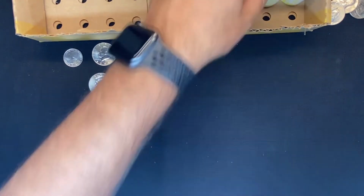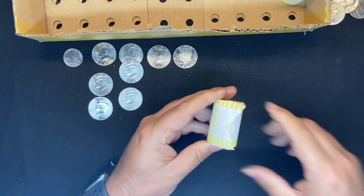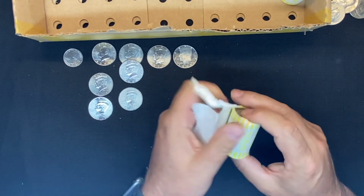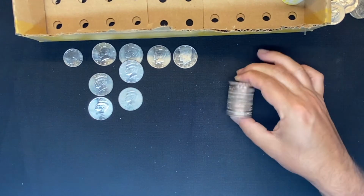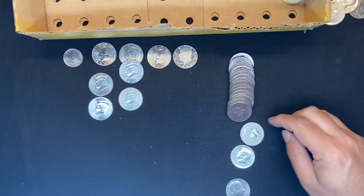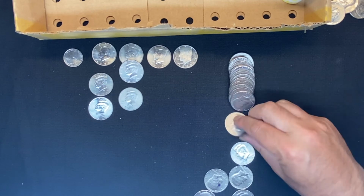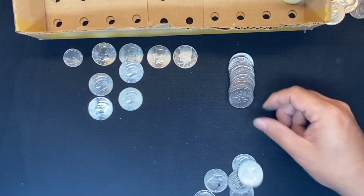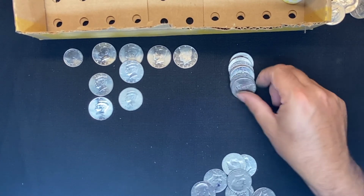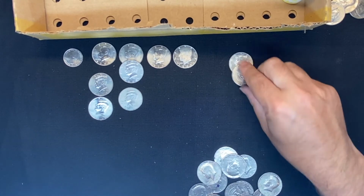All right, well, we got 2 rolls left, and then what I'll do is wrap up what we have, and then I will go and, off camera, check the coins I've pulled for potential varieties or errors. If I happen to find anything in there, I will tack that on to the end of the video. So stick around to the end if you want to see if I found anything cool in the error and variety department. Otherwise, we are almost done.